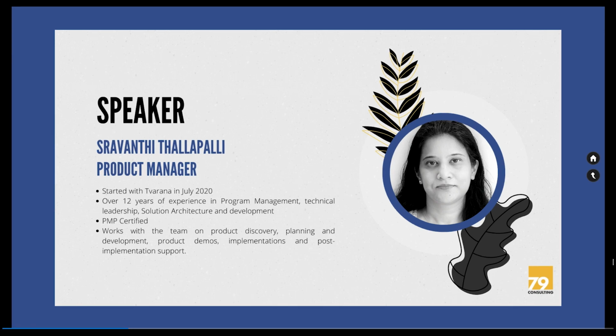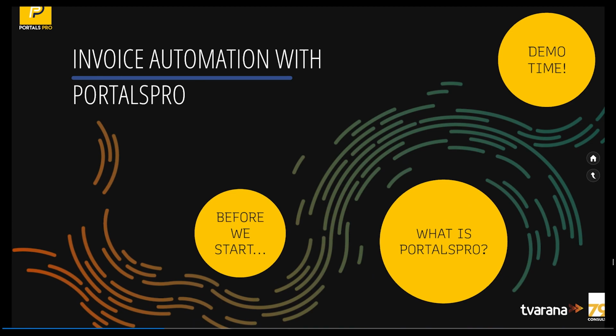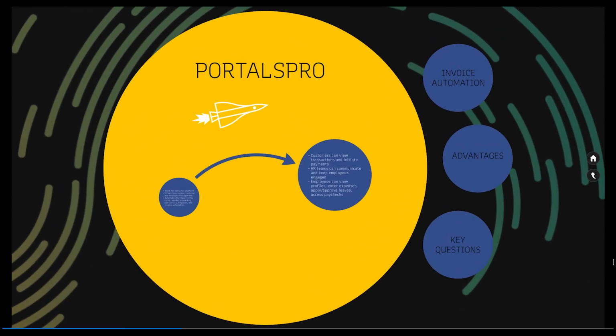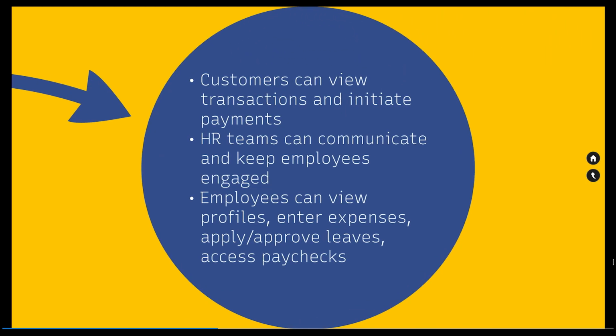Okay, Shravanti, can you tell us a little bit about Portals Pro, what it is, and just give us an overview? Sure. So, as you've mentioned in the introduction, Portals Pro is a built for NetSuite platform that streamlines vendor, customer, and employee engagement. The vendor management aspect of Portals Pro automates the purchase to pay cycle, right from vendor onboarding, self service, help desk, and invoice automation. The customer management module enables your customers to view their transactions and also initiate hassle free payments.